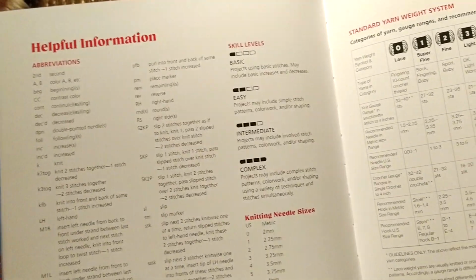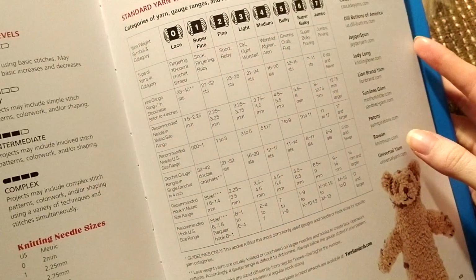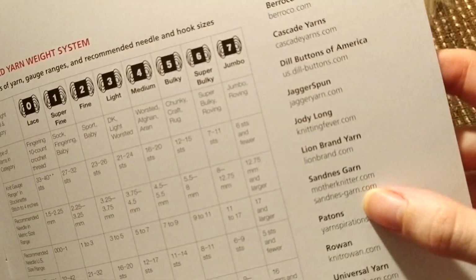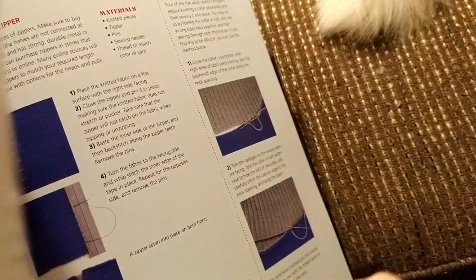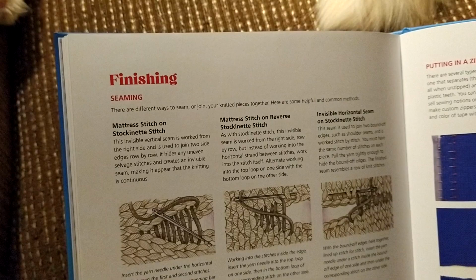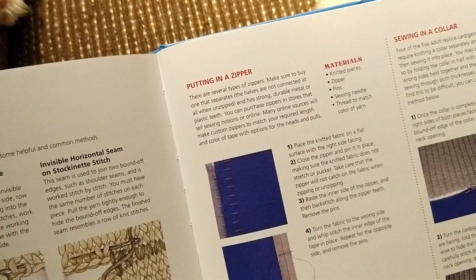standard, very standard looking glossary of stitches, skill levels, the weight information, and then these are the different yarns that they used. This one, I like, what is that? Never heard of that. I'll have to look it up. Then we have instructions for finishing. So we have instructions for seaming. Oh, here we go, putting in a zipper. Yeah, I'm gonna need some help with that.